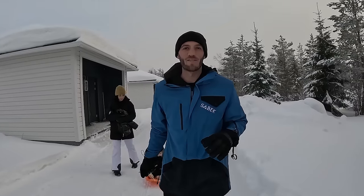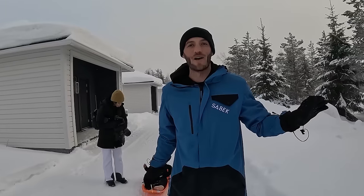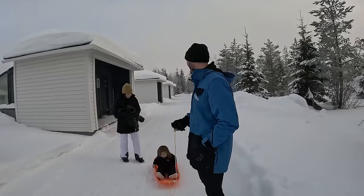Maybe the coolest part of this place is its location. We are located just a 5-minute walk away from Santa Claus's village. Whoa.